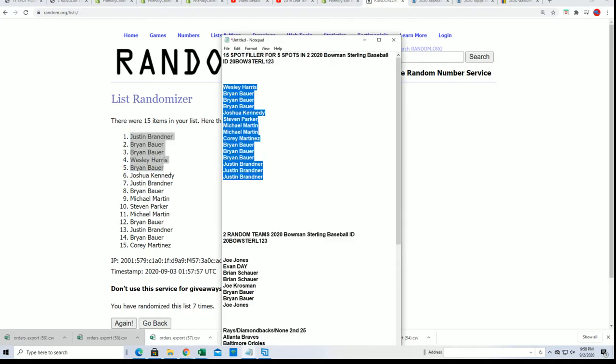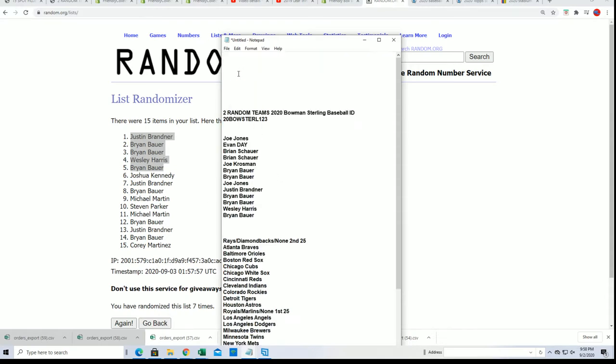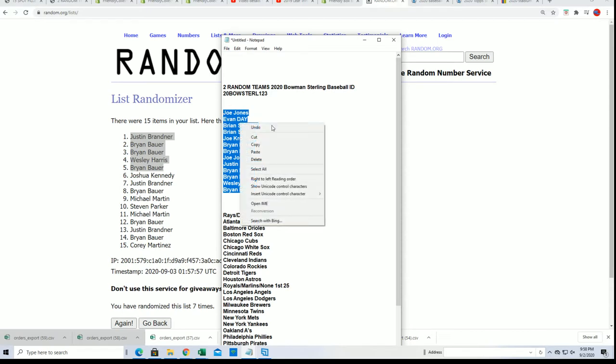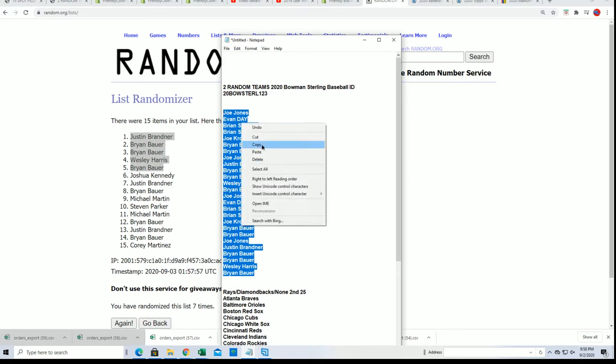That is our filler. I want to thank you guys for getting in and taking a shot with us and getting a Sterling spot for dirt cheap. Thanks for getting in with us and trying to get that. It's always fun, exciting, taking a shot at that. We got our complete order list. We're going to do some randoming now to find out who gets what team in the break.